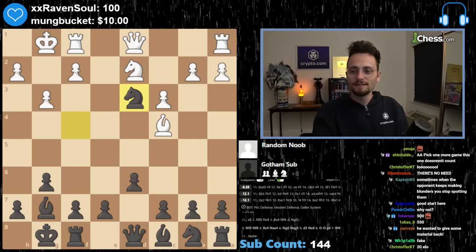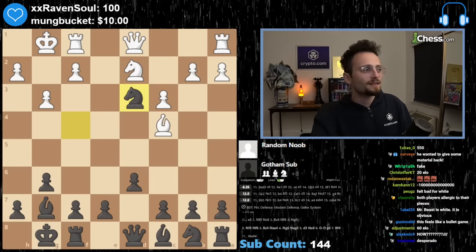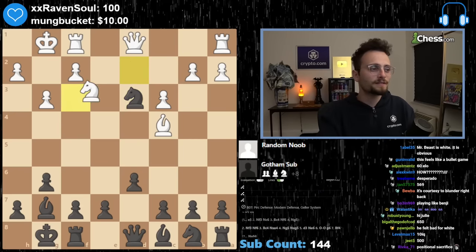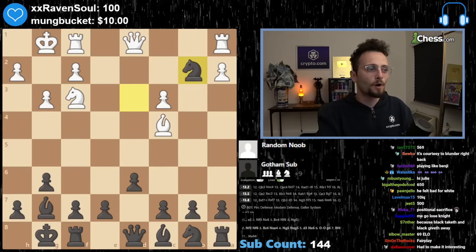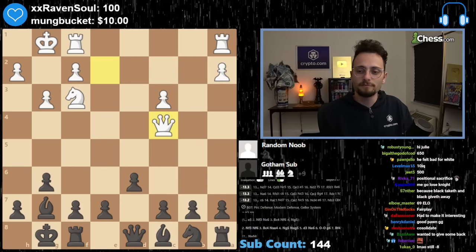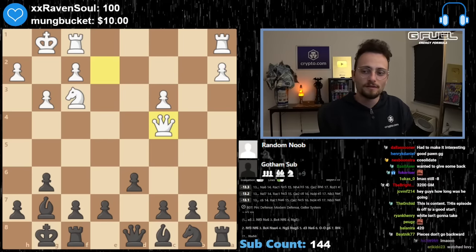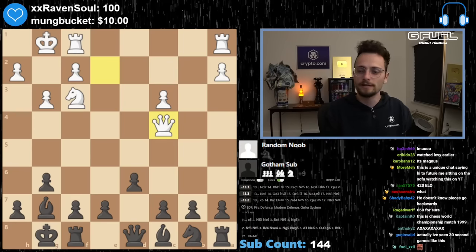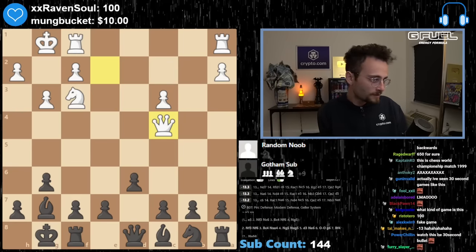Come on! You know what the craziest thing is? White didn't even take. White hung another pawn and now the bishop. Bro, black is up 9 points of material after playing 12 moves. This is a top 3 worst ever game I've ever seen in Guess the Elo.